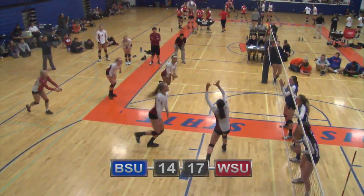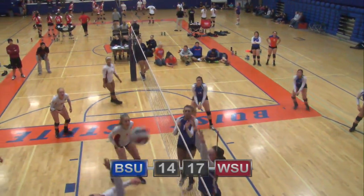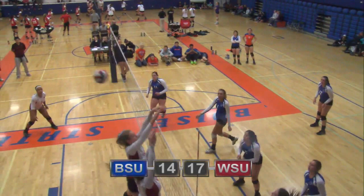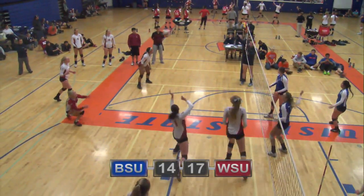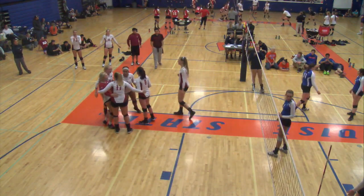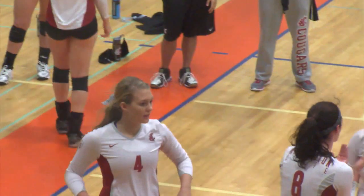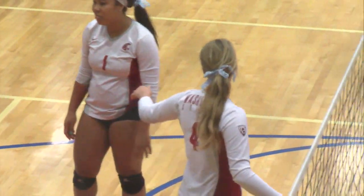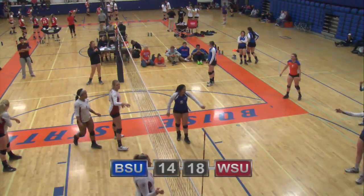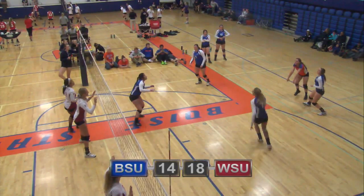Here's Bowden. Things are getting a little crazy out here, but... Spike blocked back again. That's been the theme today. Lots of good defense so far. You know, it doesn't have to look pretty if it clears the net. Oh, and BSU touches the net, so that'll be a Washington State point. 14-18, sorry. Score now 18-14, Washington State. Building a good lead now, trying to just pull away at the end here.